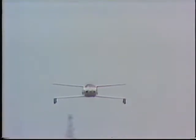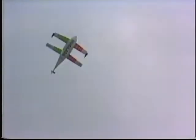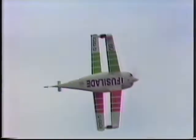The Quickie 2 is America's best-selling home-built kit, and it's capable of cruising at 170 miles an hour. And its faster brother, the Quickie 200, can fly at more than 200 miles an hour. 21 gallons of fuel will take you more than 1,000 miles, nearly 50 miles to the gallon. Over 1,500 kits have been sold, and it takes about 1,000 hours to assemble one.